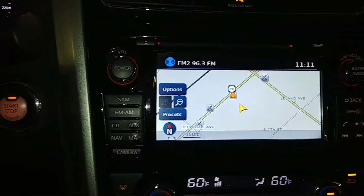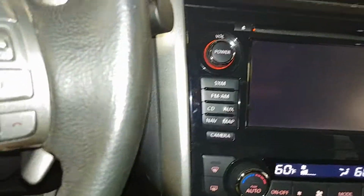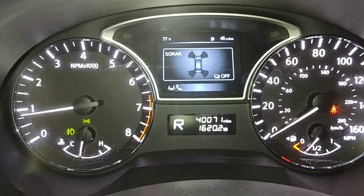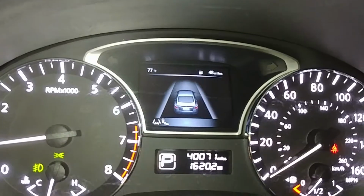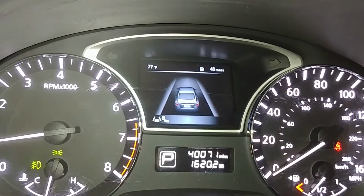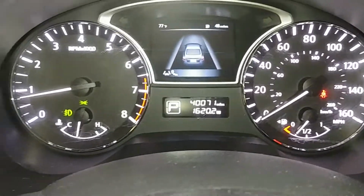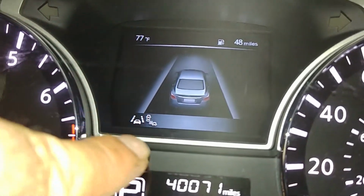This is your backup camera. Pow. And then it gives you some sort of a thing here, like a sensor, so when you back it up. All right, and there's your mileage of 40,071 miles. As you can see, there are no lights on or any issues here. Very, very nice. It looks like it has some sort of guidance system here, as you can see.